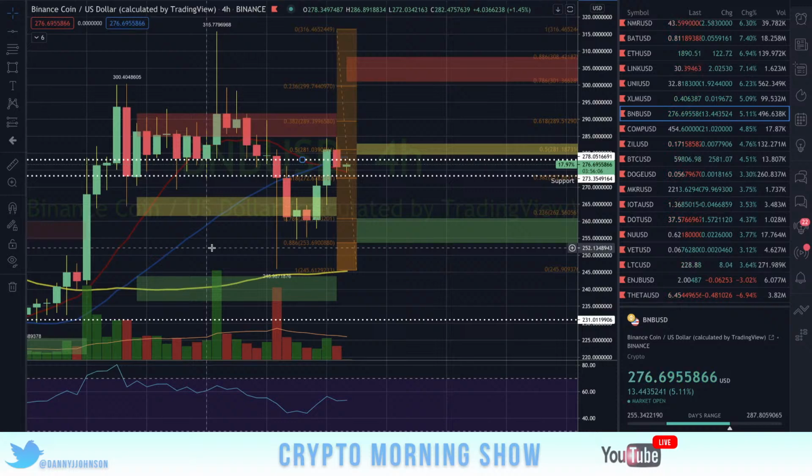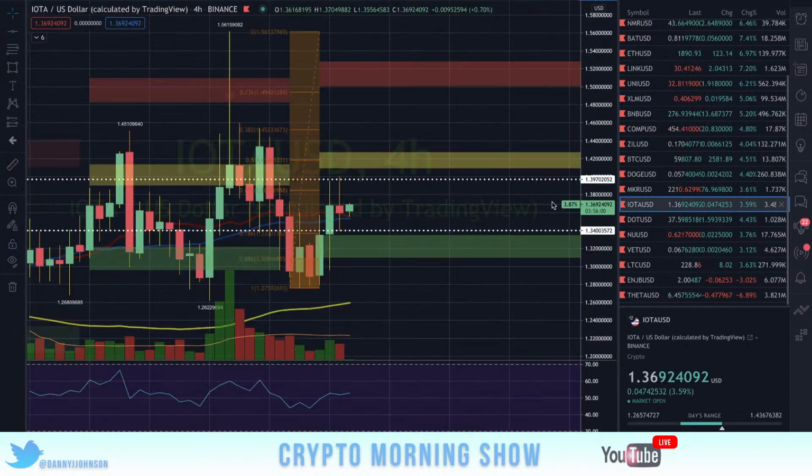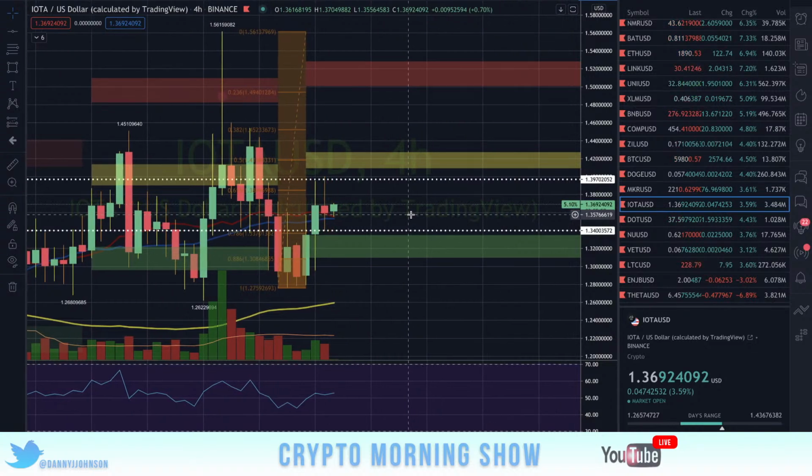Let's move on to IOTA, Internet of Things. IOTA USD. This one's getting data from Binance. Support level for IOTA 1.340, and resistance remains at the 1.39. So this one's been kind of sleepy, hasn't moved much, as Bitcoin is the catalyst that brings everybody else up and down. So it hasn't created much wiggle room here for IOTA USD. And quite a bit of selling here on these big candles. I'm sorry, the wicks. Large wicks here, sorry about that.